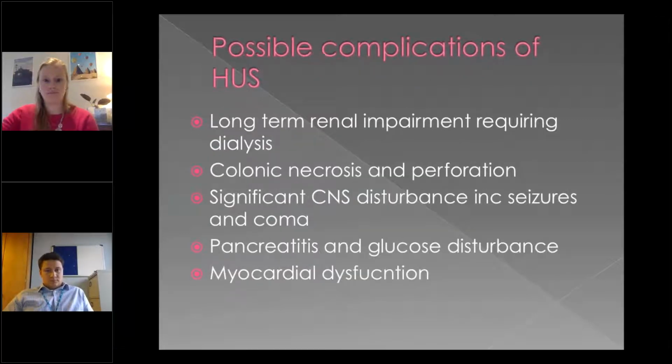So these are the possible complications of HUS. Some children unfortunately go on to develop long-term renal impairment, which may require long-term dialysis and renal transplant as well. You can get colonic necrosis and perforation related to diarrhea. Lots of children present with significant CNS disturbance, which is most commonly seizure, coma. You can get pancreatitis and glucose disturbance, and there have been reports of some children having myocardial dysfunction, including myocardial infarcts as well.